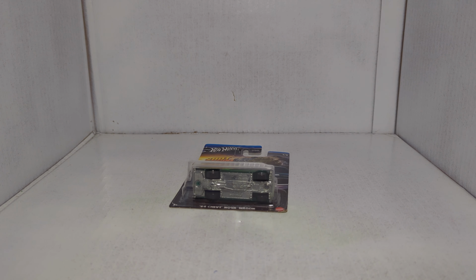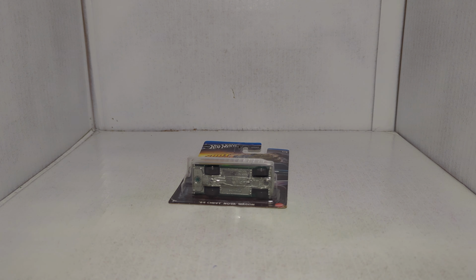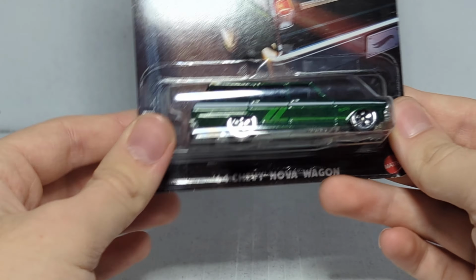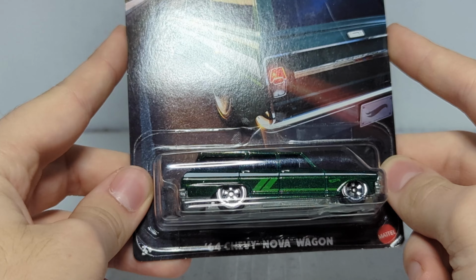Well, technically Christmas came exactly when it did, because I found these in late 2023, right around December. So Christmas came and it delivered, let's put it that way. So yeah, like usual, I am going to use a knife to cut these out of the package because I do not want to damage the card.